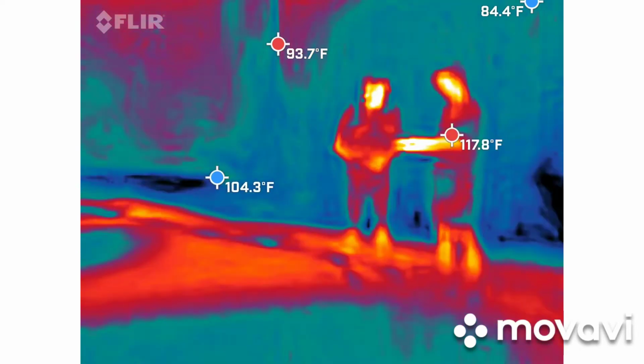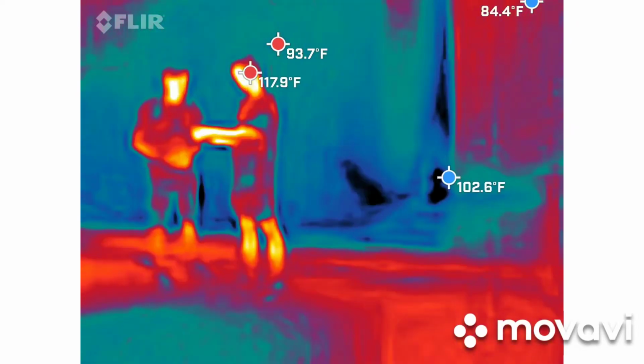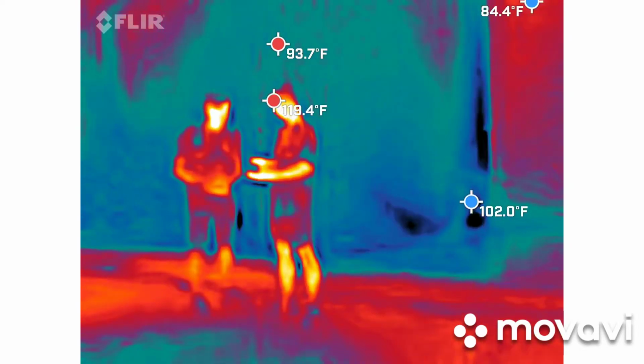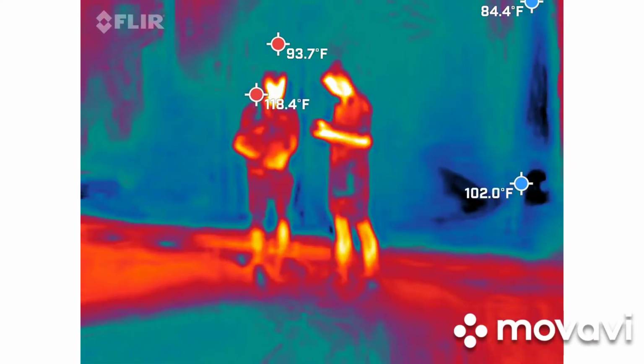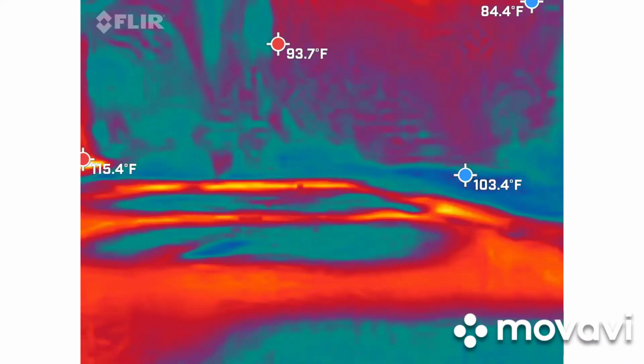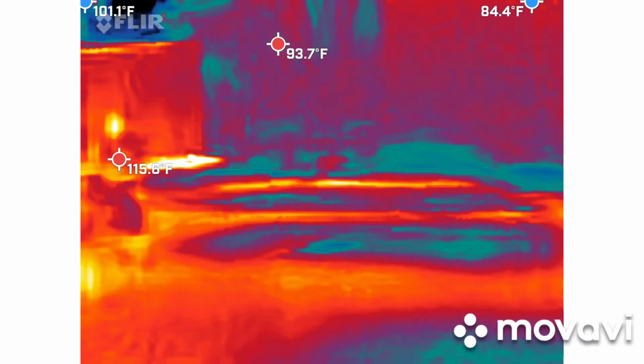I just got to keep a person in the thing at all times. Otherwise, if I get no one in there, it kind of just... So I got to keep someone in.